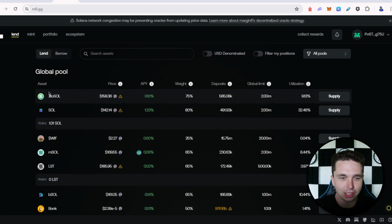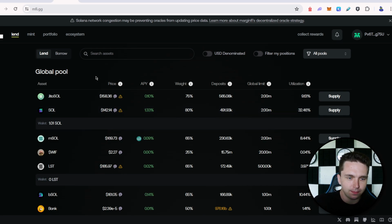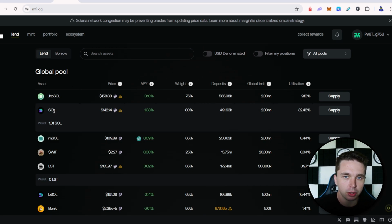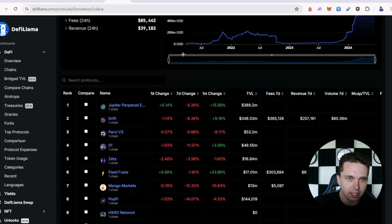But obviously it's not very convenient. If you want to make a 10x leverage trade, it's going to be very hard, nearly impossible, to just continuously loop: lend, borrow, and lend more, borrow more. It's very inconvenient. Nobody wants to do that. So that's where leverage trading comes in. There are multiple different derivative protocols on Solana. We're going to get into that in a second.